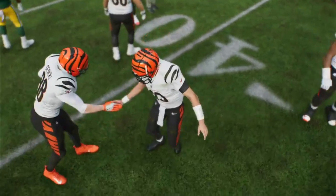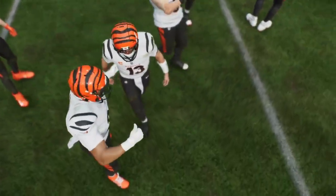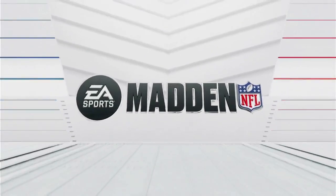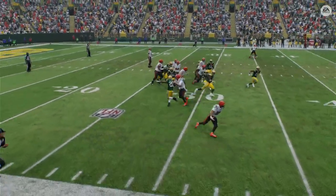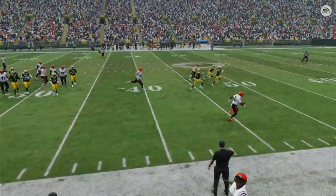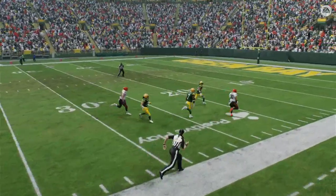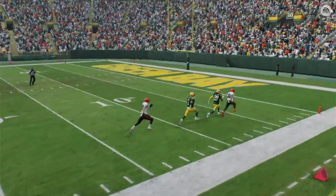They really seized every opportunity presented and surprised a lot of folks in the league with this win on the road. This has been another edition of the NFL on EA Sports. With all our crew here and my broadcast partner, Brock Heward, I'm Kate Scott. The Bengals emerge as winners as we say so long from Green Bay.